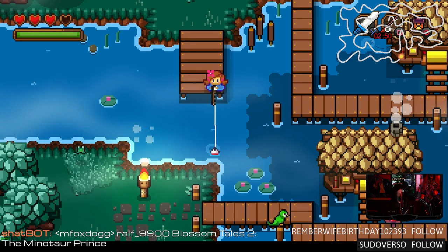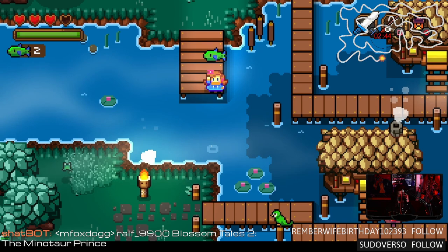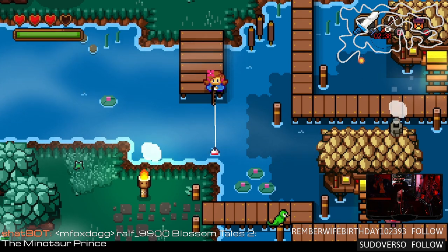Oh, no. No rebindable controls. 2022. That's kind of weird. I didn't notice, but then again, they were logically laid out. I just picked up the Xbox XS, whatever it was, and just started playing.